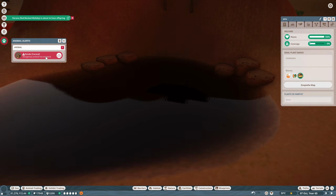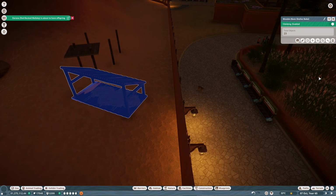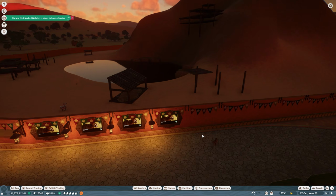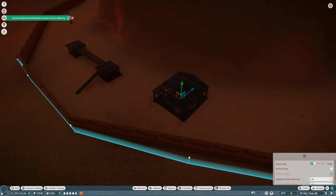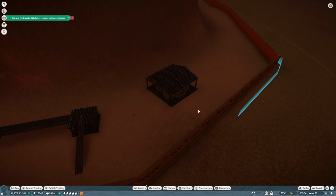Oh no, we've had a dangerous animal escape. How did you get out? Let's emergency capture you. It's because I put this too close to the wall. Right. I'm going to move that in. And then make sure we've not done the same over here. Probably need to rotate this so it's further away from the wall.